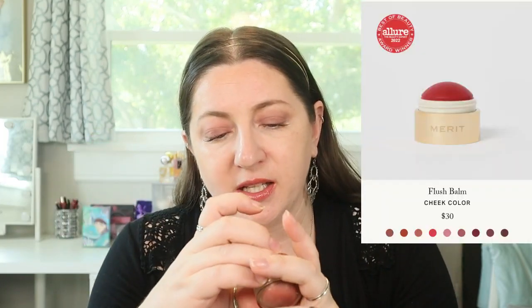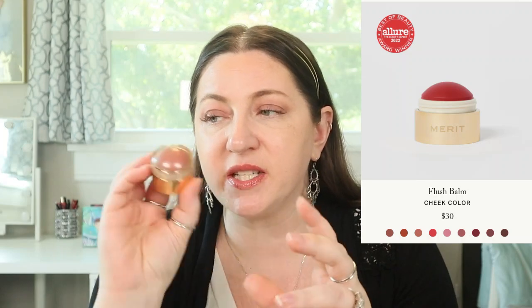The next product I have not raved about personally. It's the Merit Blush Balm, right? The Flush Balm cheek color. This one is in Beverly Hills. I actually did put this in reference and pulled it back out. Reference is the place where I keep all my stuff that I know are popular products that I don't want to get rid of because I'm sure I will reference them. Hence this video at some point.